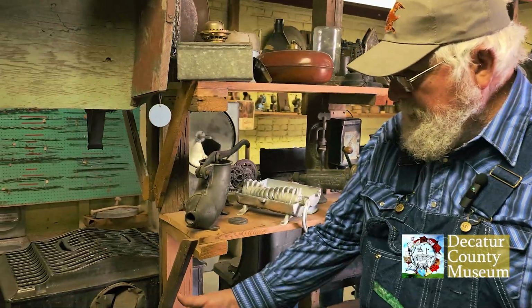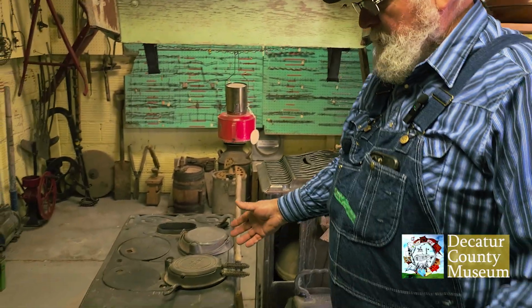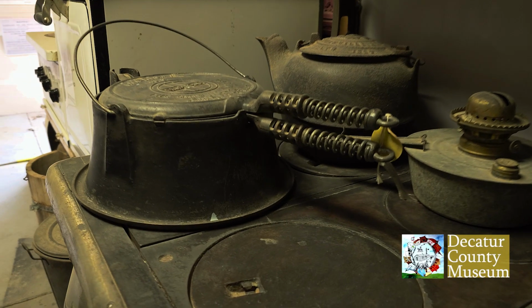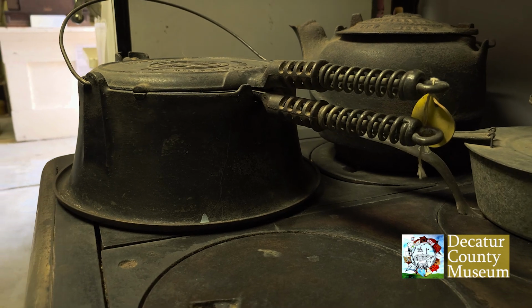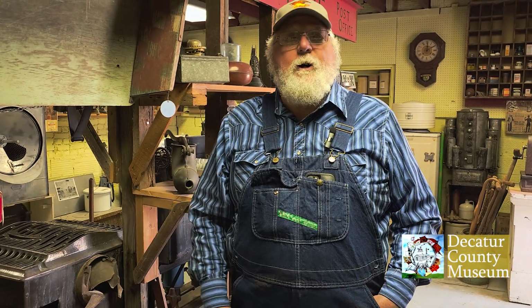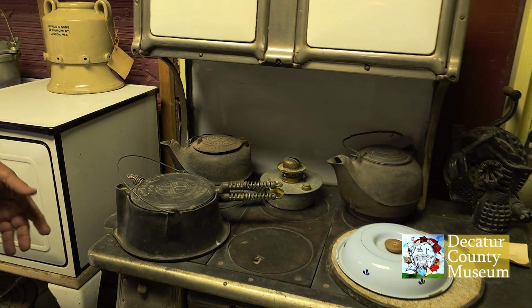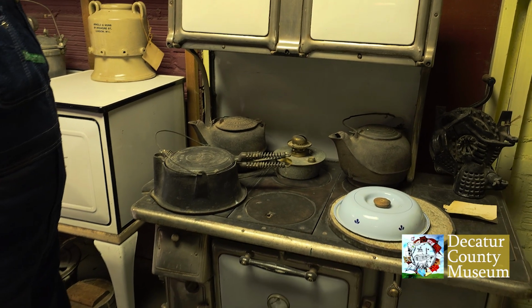This is the typical kitchen range in the old days. Made a lot of heat in the house because you fired them with wood, so it was just like a furnace all the time. So the old houses had a lot of windows in them. So in the summertime, they opened windows to keep the house cool.